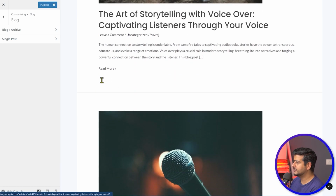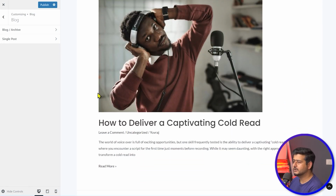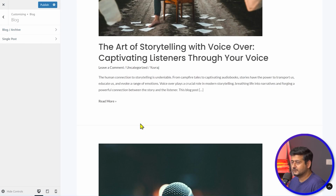This is the blog archive page, because this is where you see all the blog posts. You can also call it a category page. The technical term in WordPress is archive page. So inside the blog archive section is where you'll customize the appearance of this page and the settings for these pages.